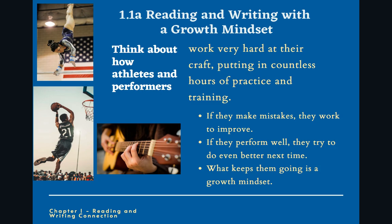Section 1.1a, Reading and Writing with a Growth Mindset. Here, the authors of our book want us to think about the way athletes and high-level performers work at their skill or their craft, right? Think about how athletes and performers work very hard at their craft, putting in countless hours of practice and training. If they make mistakes, they work to improve. If they perform well, they try to do even better next time.